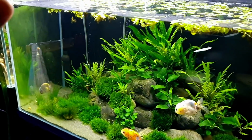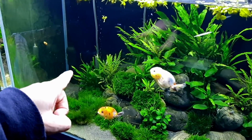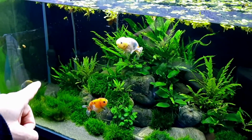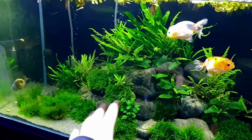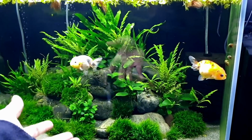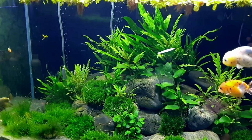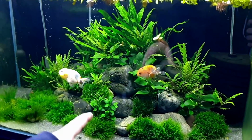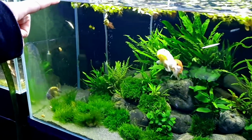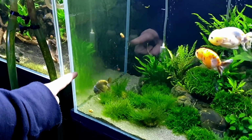Another point to note that I've read about is that when they spawn, the males release a milk. They release some milk into the egg area to fertilise it, obviously, because that's how it works. And in doing so, it can actually drastically change the parameters of your water. So if they're spawning regularly, then it's happening regularly. So I'm going to do a massive water change. I'm going to do about 40%, I think. Get some of this algae cleaned off the side.